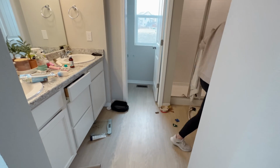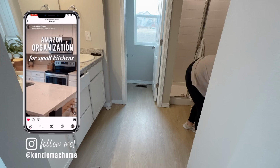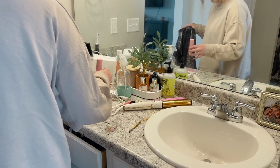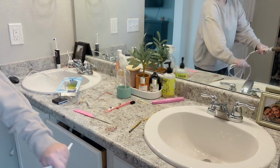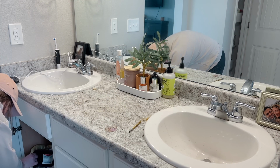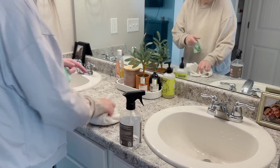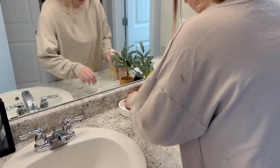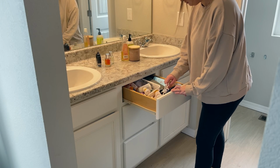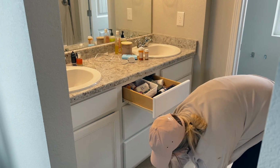Before I start taking everything out of the drawers and cabinets, I just want to make sure I have a clean space to work on. I'm going to be spreading everything out all over the countertops, all over the floor, so we're going to need all the extra surface areas we can get. I'm going to do a real quick speed clean of this mess that was already here, and then we'll start tackling the mess that's on the inside of these cabinets. All the surfaces are clean and ready to go, so now let's start decluttering.